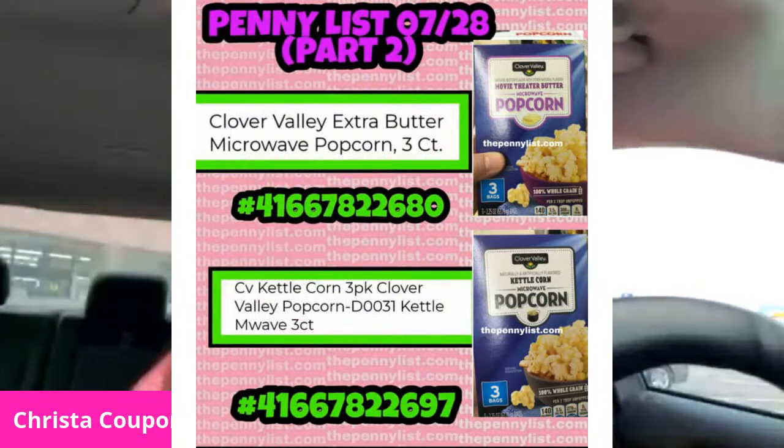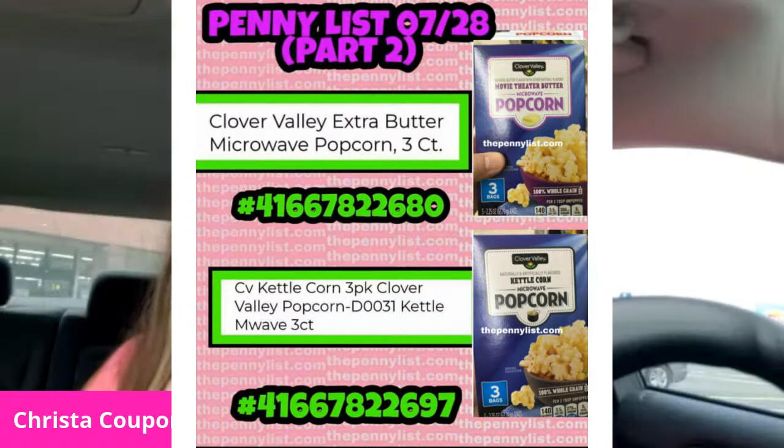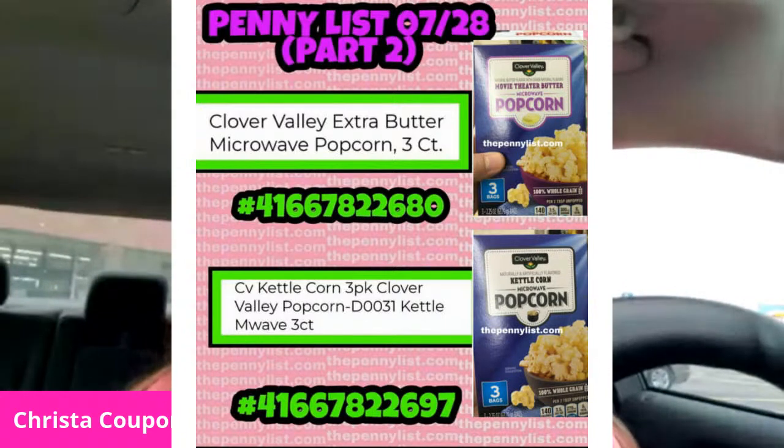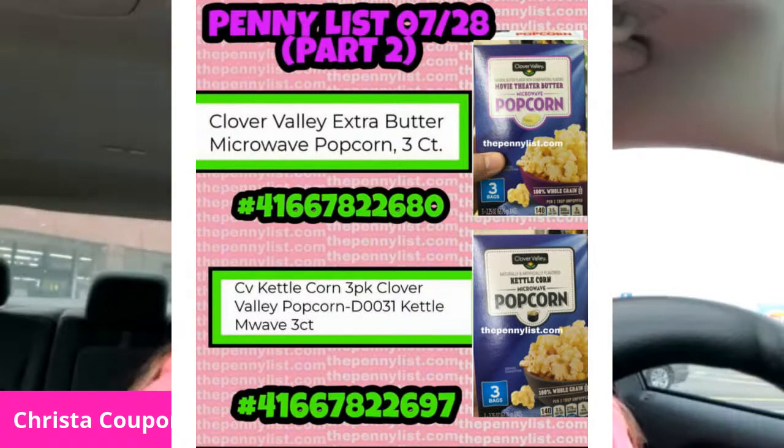All right, so we have Clover. It's very small, you guys. And also, I do want to apologize because I should have said it wasn't an NCI item, because a lot of you thought it was going to be. Clover Valley extra butter microwave popcorn 3 count. And then we have Clover Valley kettle corn 3-pack, Clover Valley popcorn kettle, microwave 3 count. And then the UPC numbers are also there on the screen.